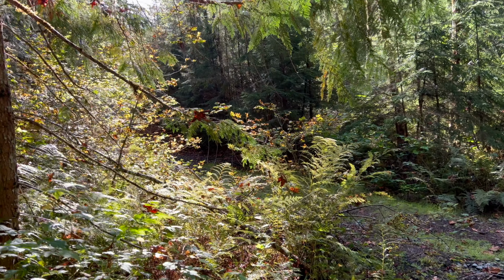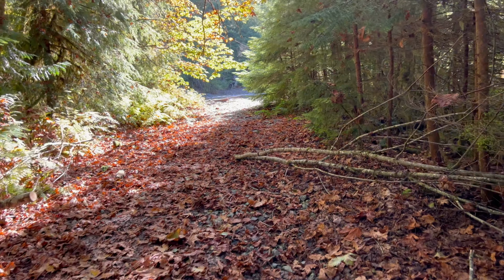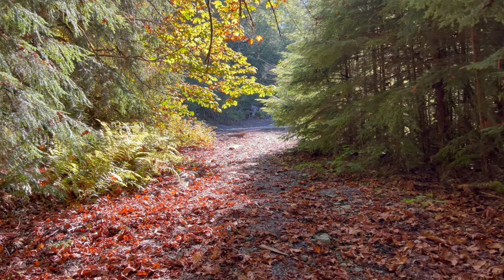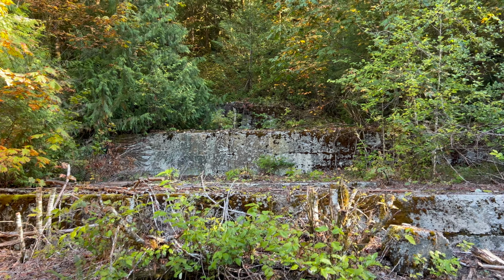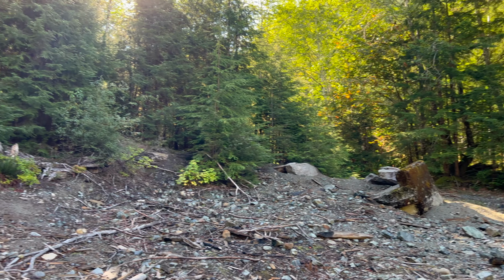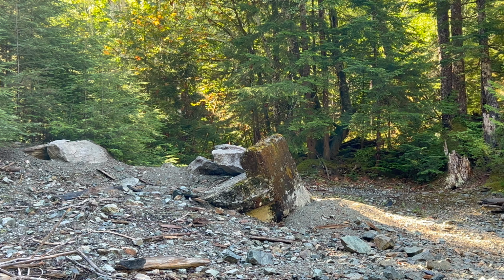Okay, that first one was maybe a dud. Well, I didn't see anything up there, but we are persevering. We go a little further. It definitely clears out up here. All right, here we go. I think this right here is the remains of the old stamp mill. And then there's a foundation of something tipping over right there. Let's go check it all out.